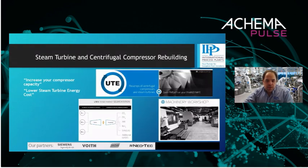And then we can touch on our UTE business. UTE is universal turbo machinery equipment. We can rebuild and revamp, expand the capacity, increase the efficiency of steam turbines and centrifugal compressors. Our workshop is located in Poland, and we work with all the major OEMs to revamp equipment for the steam turbine and centrifugal compressor applications.